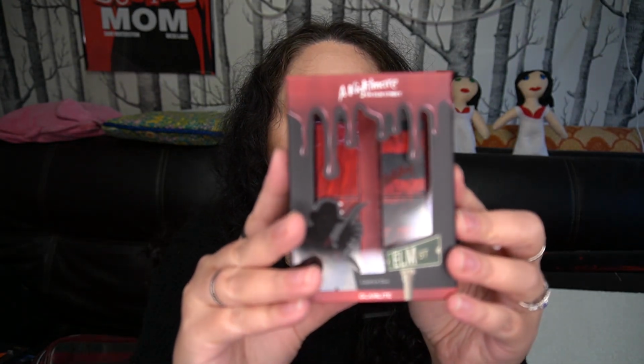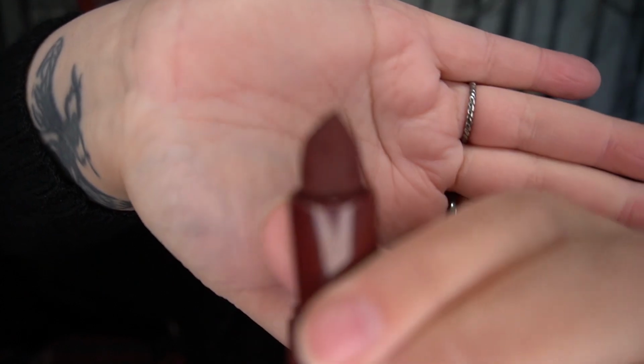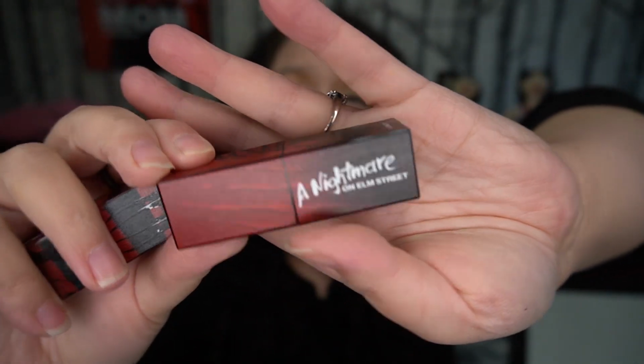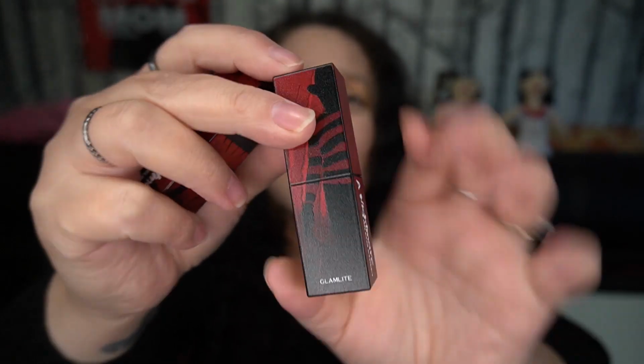Nightmare on Elm Street lipstick duo. So this is, I'm not sure. Oh my gosh, look, there's little spiders on it. Oh my gosh, this is so cute. And then it looks like Freddy Krueger's sweater. There's some slashes on here. It's got a Freddy Krueger silhouette. Oh my gosh.